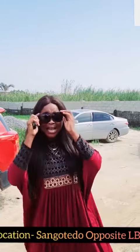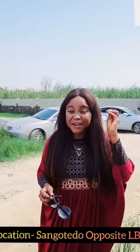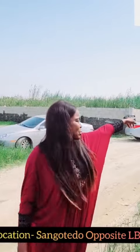Where have you seen an affordable house, a bungalow of 50 million here on the island? Where? I've been selling real estate. I've never seen a very affordable property like this. Not in Sangotedo, opposite the business school.